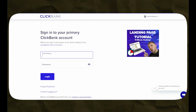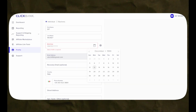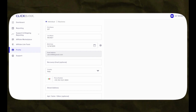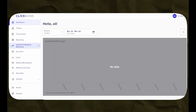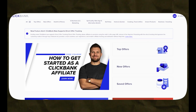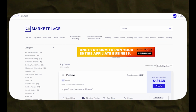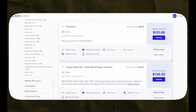Click on sign up and enter your email and phone number. After creating an account, pick a nickname and enter all of the data about your street and city. Then, on the left side of the website, you can see Affiliate Marketplace. Click on this icon. Here you can see top, new, and saved offers. For example, I choose top offers to see the best affiliate link offers from the ClickBank website.